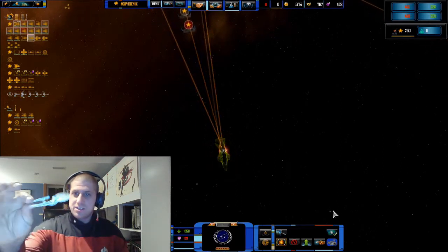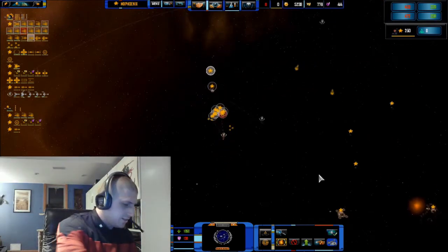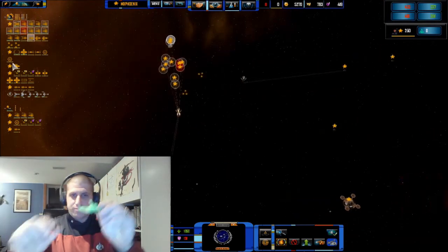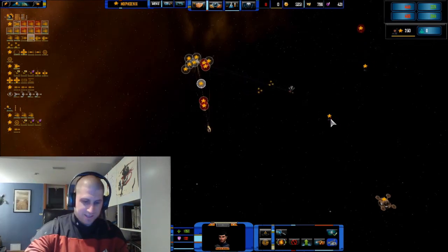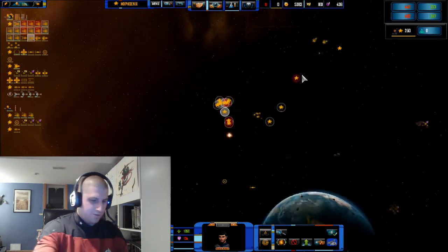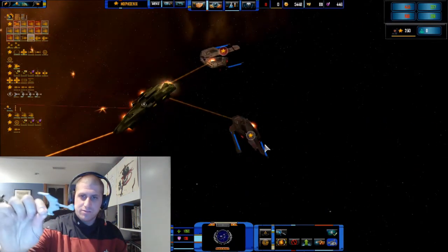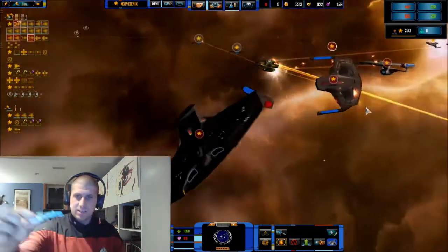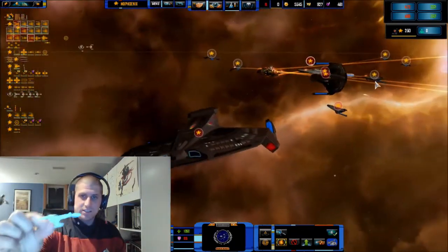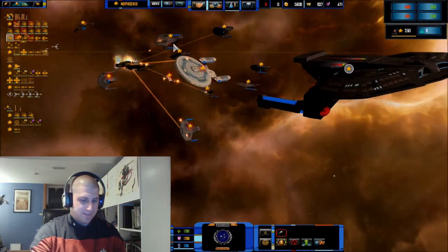There's the Excelsior. These little miniature ships were cool. I love these things. A little bird of prey. My hands are bigger than the ships. The old D8 cruiser, or battle cruiser, and then here's the upgraded one. These things are awesome. I'm missing a lot of pieces and stuff like that.